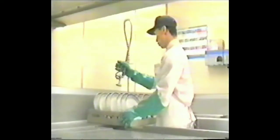Pre-rinse each rack using a T&S hose or similar sprayer. This will significantly reduce the amount of soil in the wash tank and ultimately improve final results. After pre-rinsing, the rack is ready to be run through the dish machine. If using a conveyor, place the front end of the rack at the point where the conveyor pegs will begin to pull the rack through the machine. Pushing the rack too far will reduce the washing time.